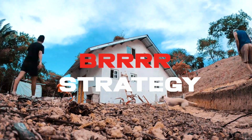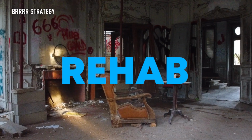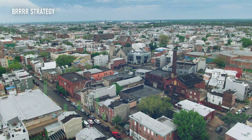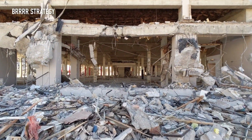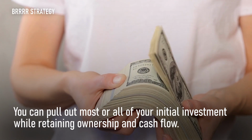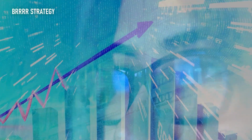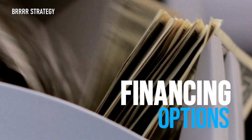11. BRRRR Strategy. The BRRRR strategy stands for buy, rehab, rent, refinance, and repeat. This innovative approach maximizes returns by leveraging the equity of rehabbed properties for future investments. By purchasing distressed properties at a discount, making improvements, and refinancing after stabilizing the asset, you can pull out most or all of your initial investment while retaining ownership and cash flow. The BRRRR strategy requires a strong understanding of property valuation, renovation costs, and financing options to execute effectively.